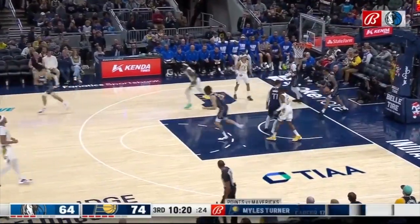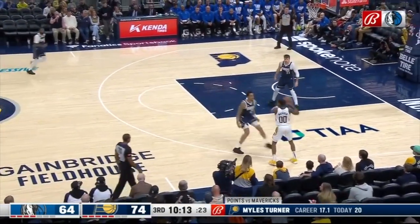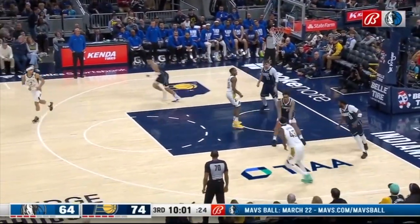Benedict Mathurin deserves a lot of credit for his aggressive full-court defense. He forces a turnover after the inbounds pass, and, again, turnovers were a problem. Another example of the value of getting a defensive stop: the Pacers miss. The Mavericks come up with the possession.